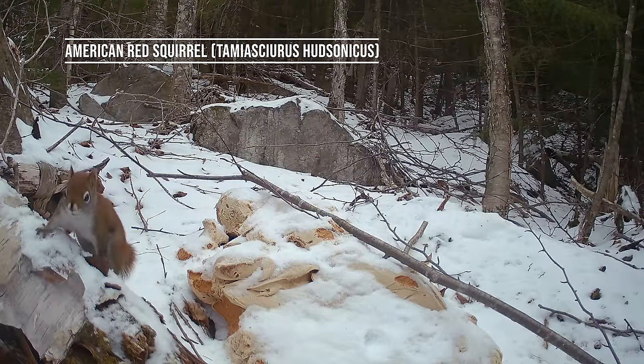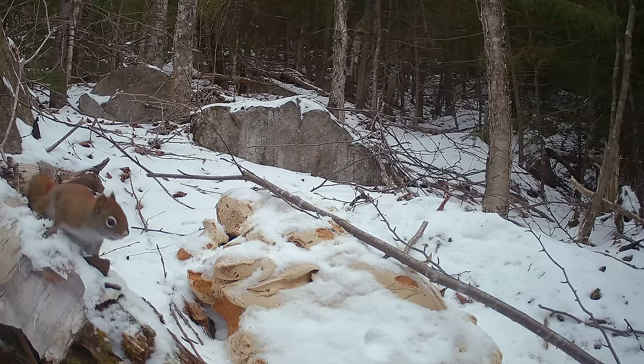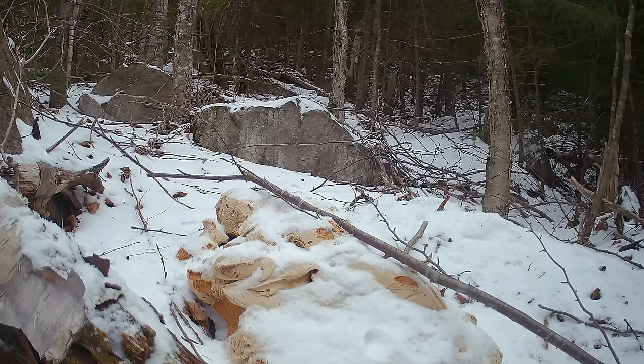This is the American red squirrel. These squirrels are fiercely territorial. This one is sounding the alarm because another squirrel has entered his territory. Instead of standing his ground and battling the intruder, he's like, "I don't want no part of this guy," and runs away.